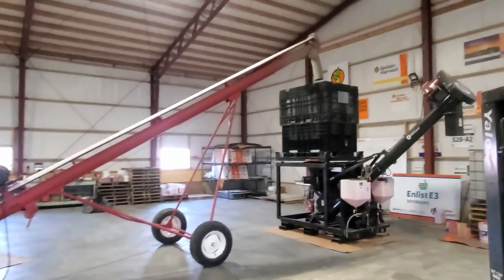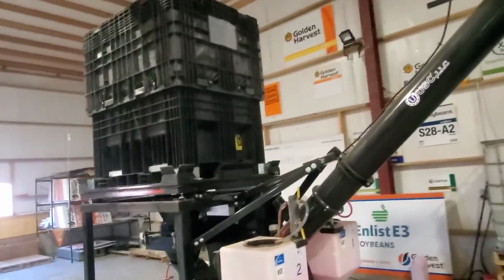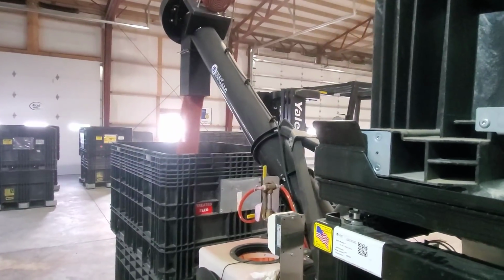All right, well, we're all set up here, so this should go fairly quickly. We just need some out of there, and we don't need much. We're looking at like 1,000 pounds.